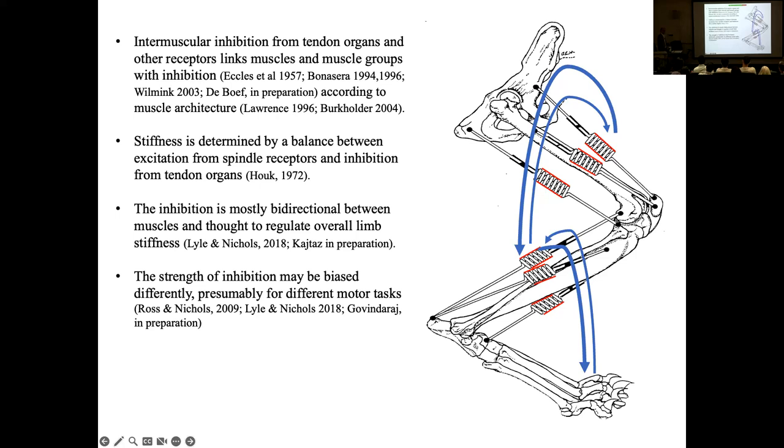with all of these interjoint and intermuscular connections from the Golgi tendon organs, it became very clear that these tendon organ pathways are actually concerned with the global mechanical properties of the limb rather than individual muscles. But the original idea of Houck was that the stiffness of the spring is determined by a balance between excitation from spindle receptors and inhibition from tendon organs.